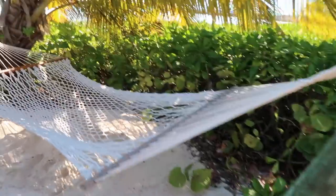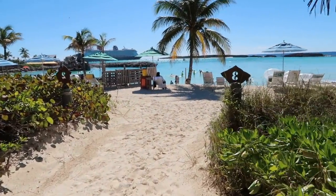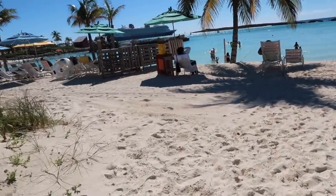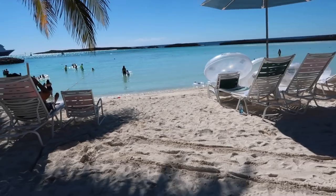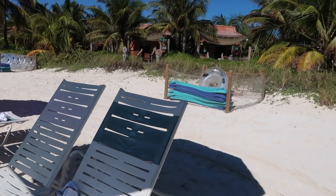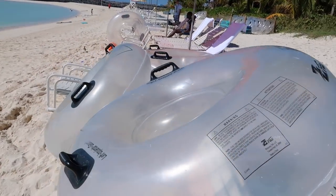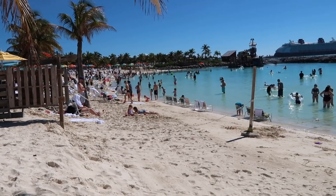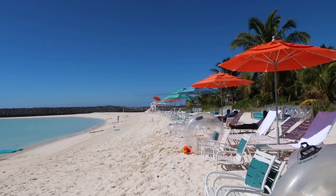Okay, and then we look here. We've got a hammock, and then it walks down to a private beach. Now the beach is only for cabana guests. So anybody who rented a cabana gets to have the private beach. And then you see it's roped off, with lots of lounge chairs and I think those are boogie boards, or laying boards, some nice umbrella shelter. Everybody else who wants to enjoy the beach is there, and cabana guests are here. There's a lifeguard way over there.